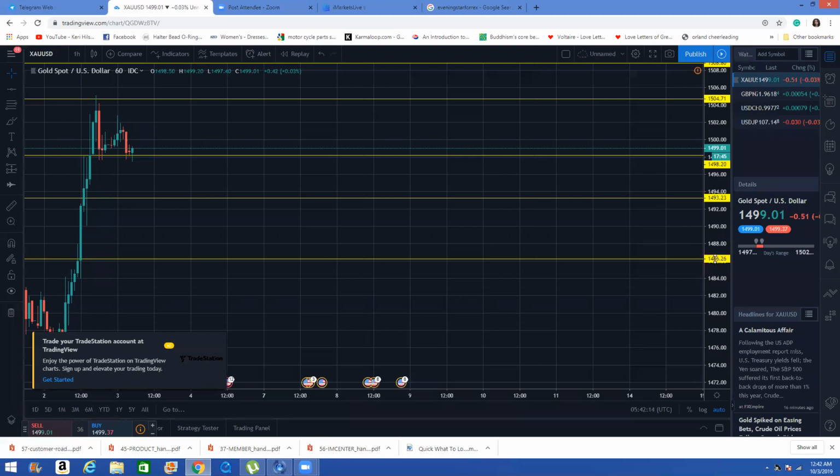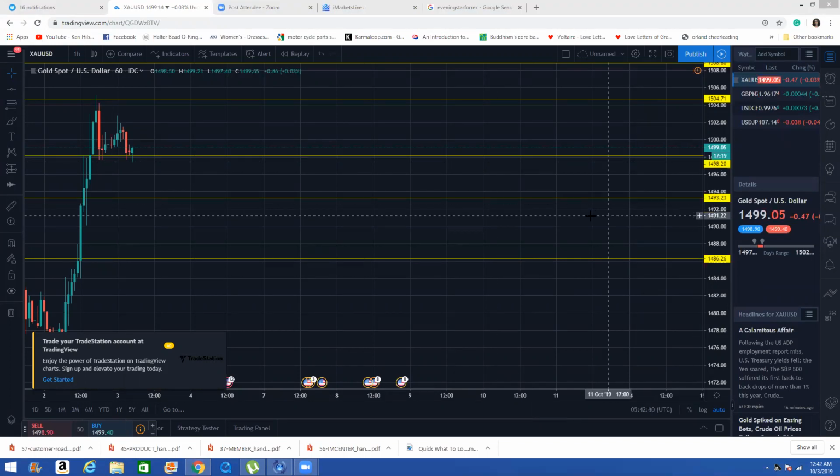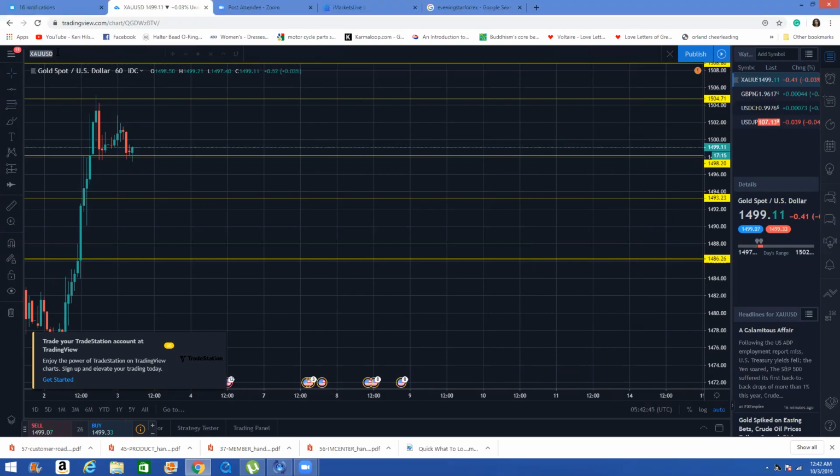1486 to 1493. Oh, 86 to 93, what's that? 70. I mean, that's 80. Oops. No, that's 70. I'm tripping. 86 to 93, that's 7, right? 7 pips. I mean, 70 pips. Just don't make it complicated, please. If you make it complicated, you're gonna be stressing yourself out and pulling hairs out your head.